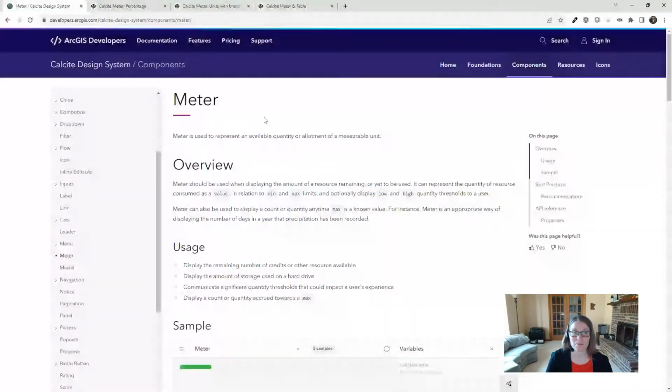Meter is a really great component that can be used to represent available quantities or display measurable units. It can be used to display an amount of resources that are remaining or yet to be used. So they can represent the quality of the resource depending on that value in relation to its min and max limits. Some of these things, like value, min, and max, are the attributes or properties that you can use in your code or your designs as well.